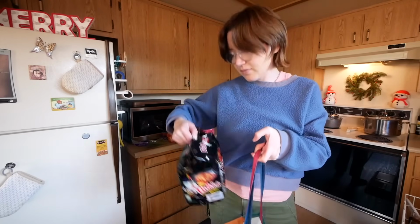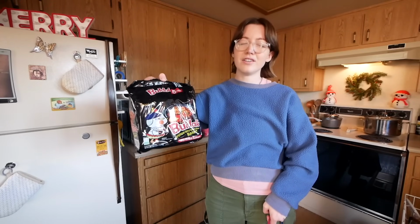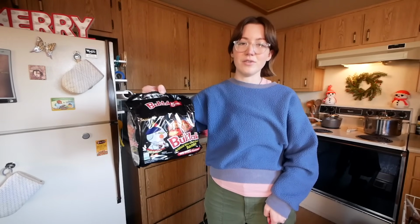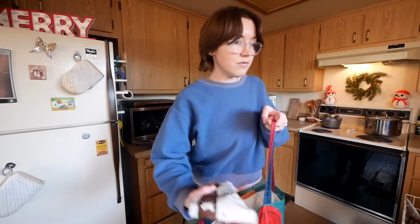Okay, second bag. I got these. I really debated between, they have asha noodles at Aldi, and I kind of wanted to get both of them, but I didn't because I'm trying to force myself to eat different things and to cook. I got a couple things for my dog.